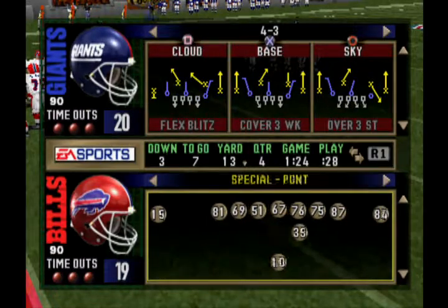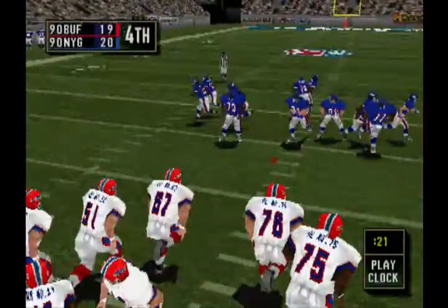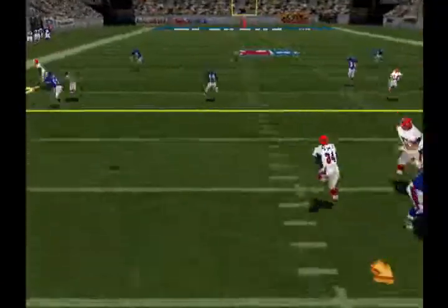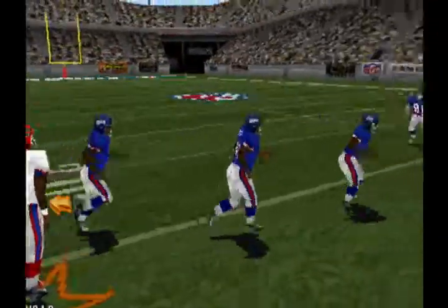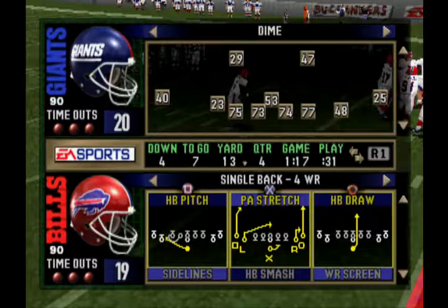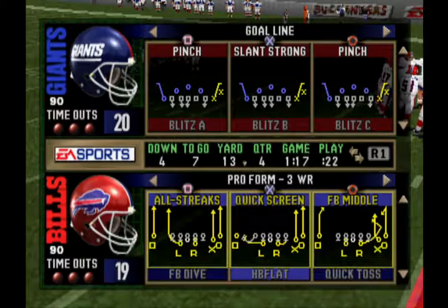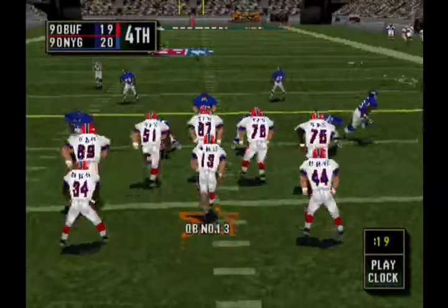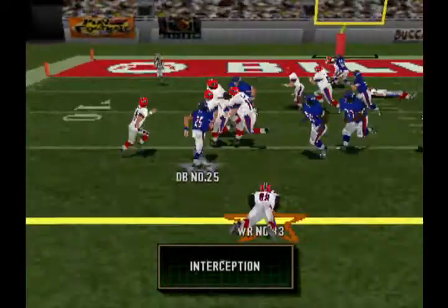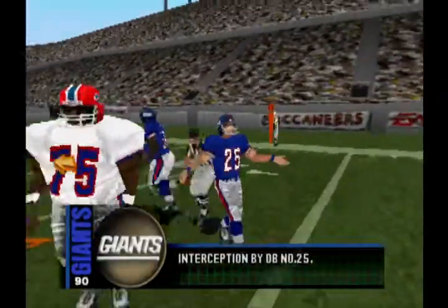Third and 7. Ball on the 13-yard line. The Giants come out in a nickel package. To the left. Tipped away. Fourth and 7. Nickel back in this time. Throws. Gonna pick off the next one too.